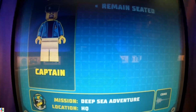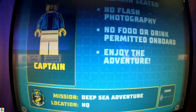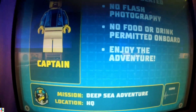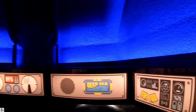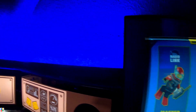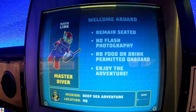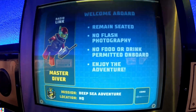I'm the captain here at Deep Sea Adventure HQ. I will be your guide on today's mission. Take a seat with your fellow recruits and let's see what we discover. Thanks for joining us on our mission today. There's incredible fish, sea creatures, and treasure out here in the deep. We're going to have a whale of a time. Over and out.